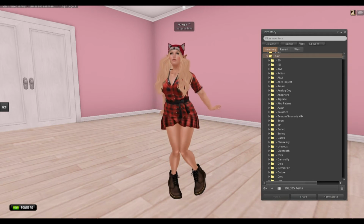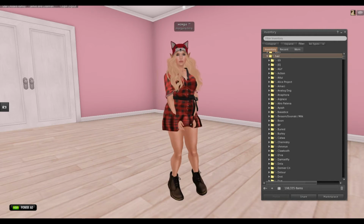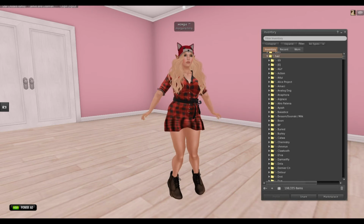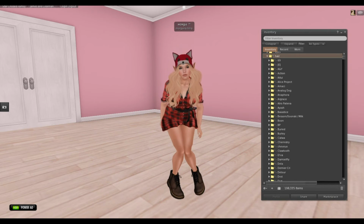But even then, it depends on what sim you go to. If you go to Hard Alley, it's not going to matter what you wear. You can go there buck naked. They're not going to throw you out. Actually, they'll probably offer to buy you a drink. Hi, Hard.